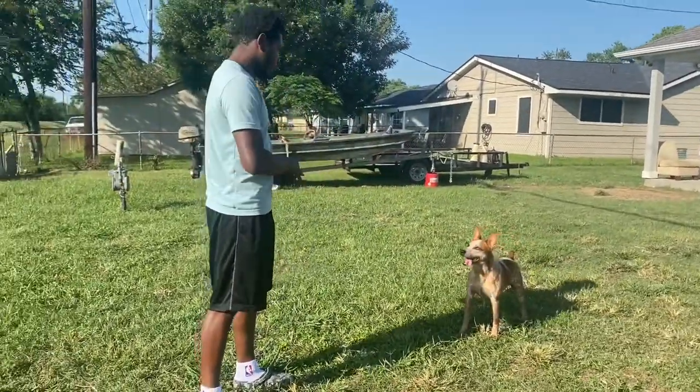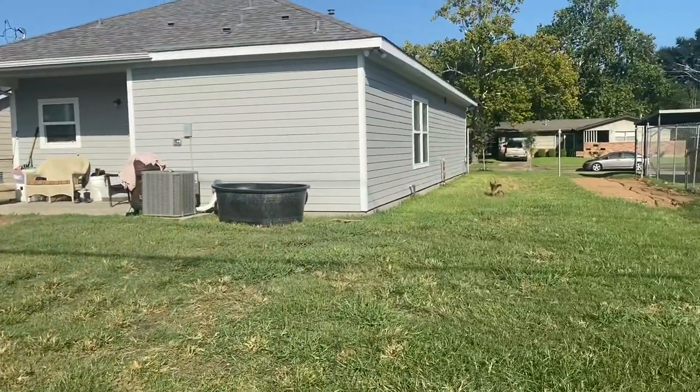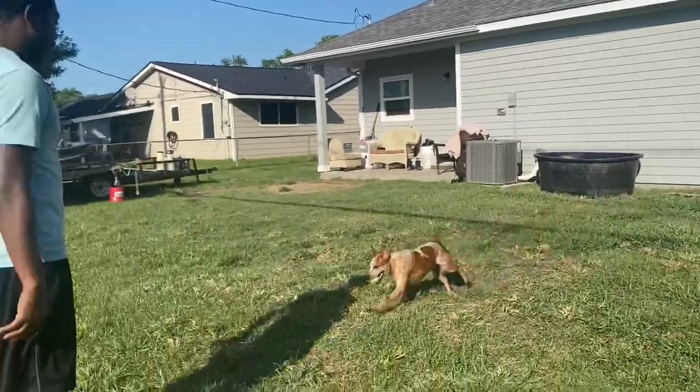T-Bone, my last dog. This is Zoe's puppy. I bred her with a red Hiller, and I really wanted the red for the group, so we can just have all red, white, and blue, you know. He's a very smart dog, very fast. Probably the fastest out of him and Nala. I don't know. My wife says Nala, but I say it's him.